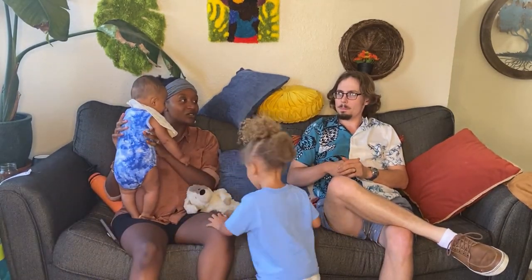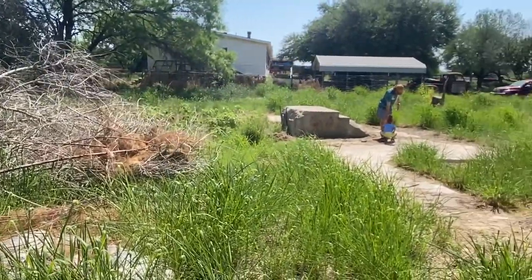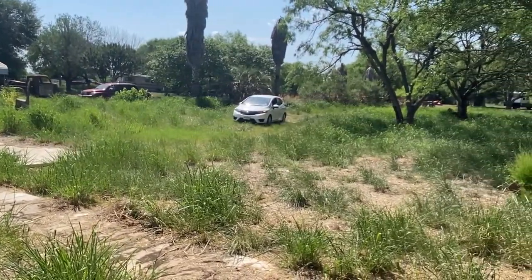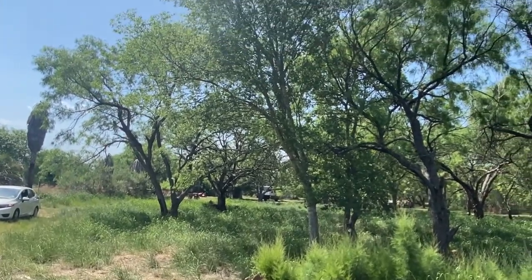Okay, so the second house, which was in Elmendorf, turned out to be our favorite. That one was nice. The neighborhood looked pretty decent. The piece of land was actually very nice looking. It had a good cover of trees and open areas.